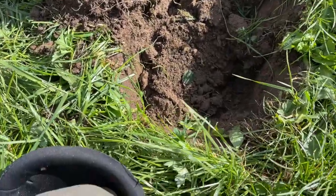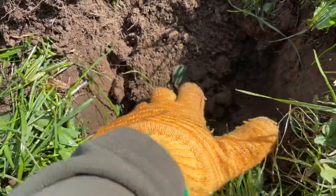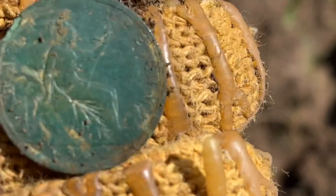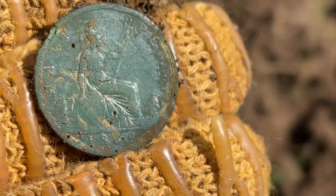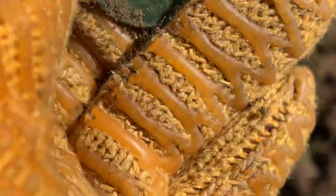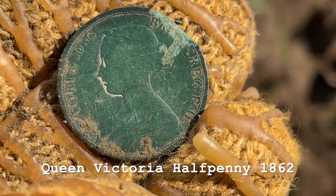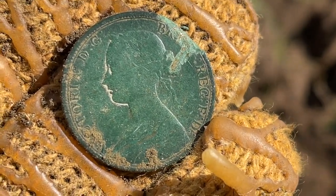Oh, that bad boy there was really quite deep. But I managed to pick it up. So let's find out what it is. Okay. Britannia. So I think it's 1862. Oh, that's good. So it's a Vicky. As I was digging, as you can see there, it's quite deep actually. That's a nice portrait, quite haunting actually. Look at that. Nice one.